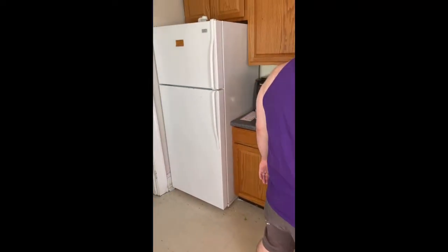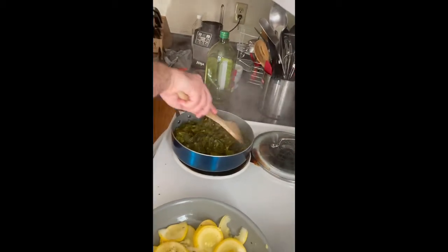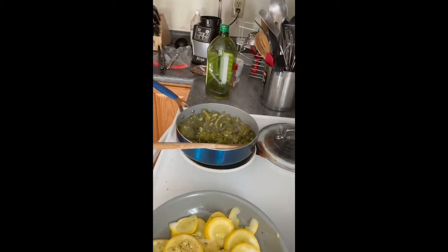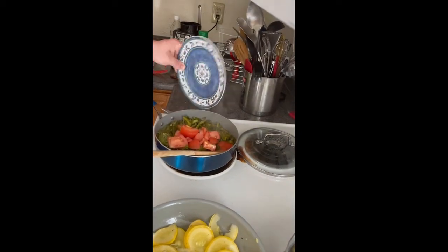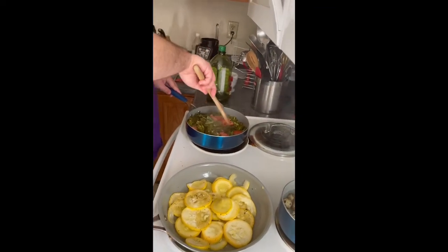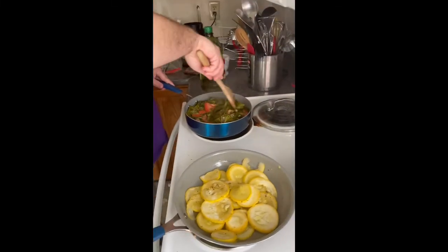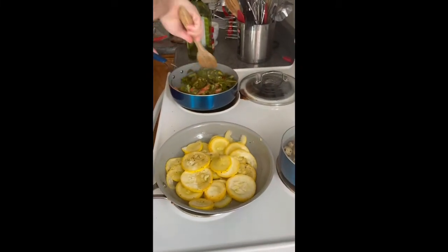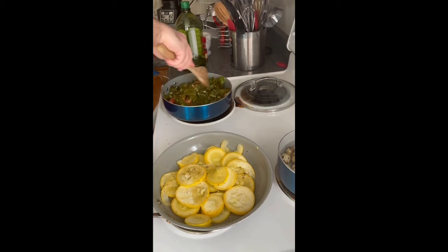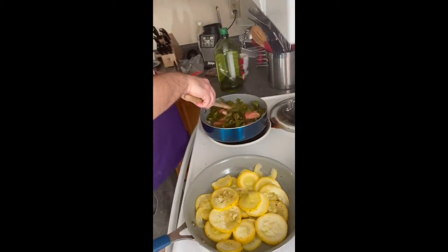Actually, our collards are at the point where we need them to be. So now that these are nice and brown-ish green, we're gonna add our tomatoes. And get them in that nice collard juice. It's becoming mixed, there's that smell. We just mix this together.